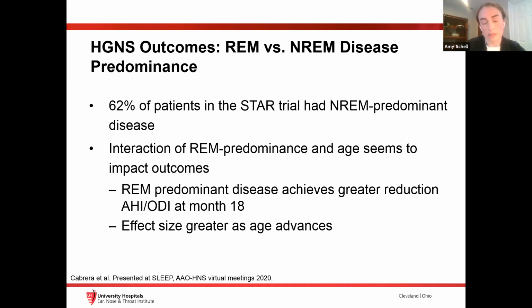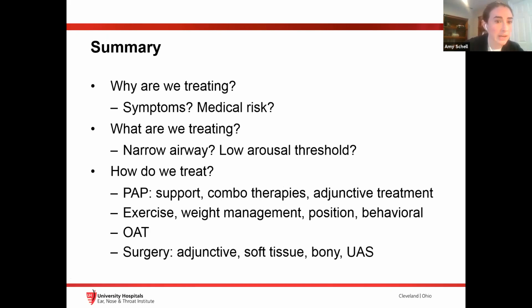It would be really great to look at this in some other surgeries as well. We need pre-PSG data to be able to look at this, and the STAR database was an excellent place to do that. But I hypothesize that this is not just a neurostim thing, and potentially we would see this in other surgeries as well. So in summary, it's important to figure out what we are treating so that you can have a good risk-benefit discussion with the patient. What kind of physiology are we treating here? Are we truly treating a narrow airway?